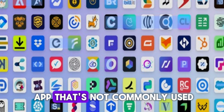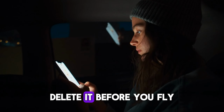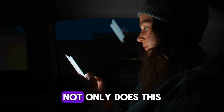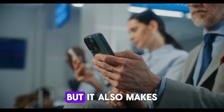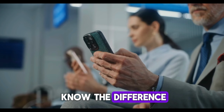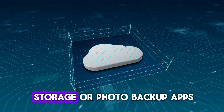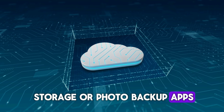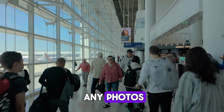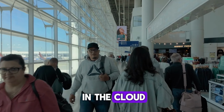If you have an app that's not commonly used or one that could look shady, delete it before you fly. Not only does this reduce your risk, but it also makes your phone look less suspicious to agents who don't know the difference. And here's a pro tip. If you use cloud storage or photo backup apps, make sure you delete any photos or documents from your device that are also stored in the cloud.